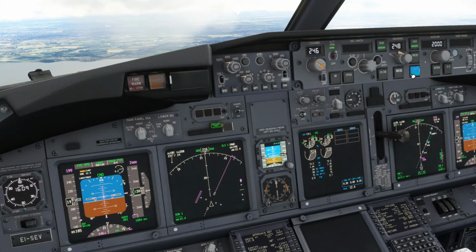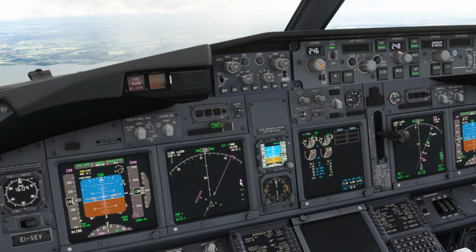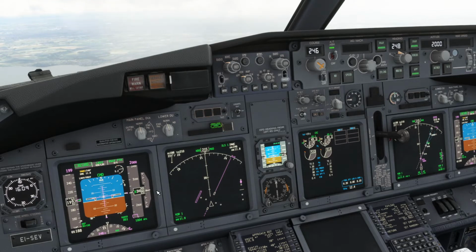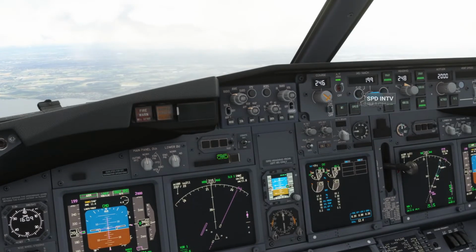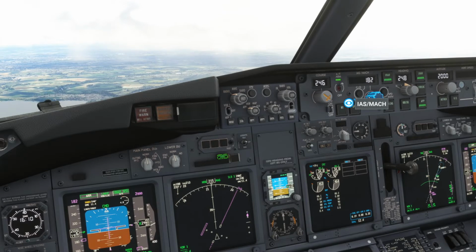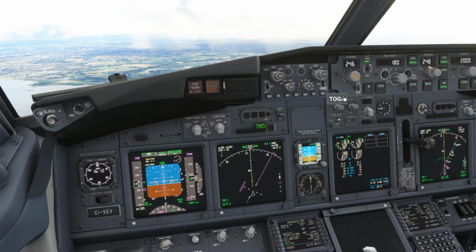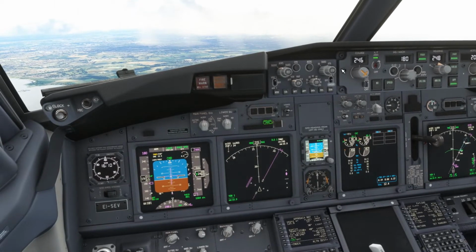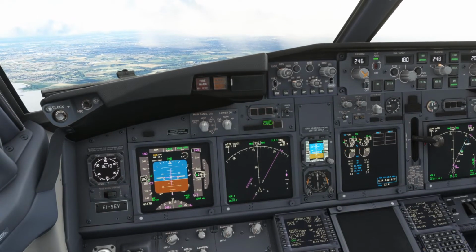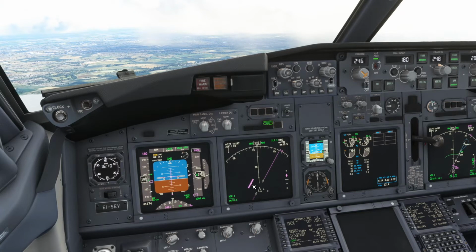So I've got my approach mode on now because I pretend I've been cleared for the approach, and you'll see the glide path is coming alive now, which is interesting. What I'm going to do is speed intervention, set my speed back to 180 knots at this phase of the approach, and just leave the aircraft to manage itself here. Less than 1,000 feet to go. Don't we know it? I'll put my air brake out, just to help the aircraft get down in time. But there you go, glide slope, localizer is alive.